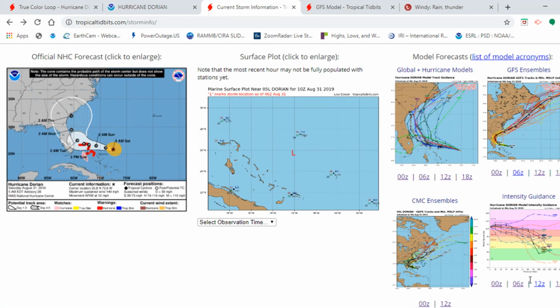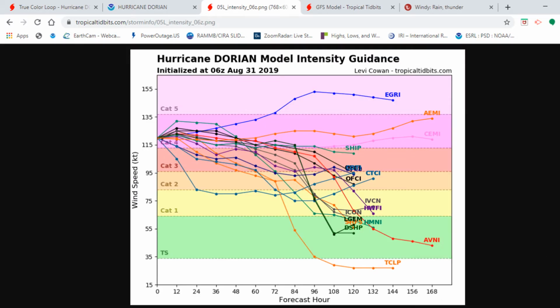If we were to move into your intensity guidance of the 6Z, you can see how most of the models are staying in our category 4 right now, and it's actually showing a trend of backing off a little bit and just getting a little weaker. Now there's one model or a few models that do keep it going up. You can see there are a few of these, like 2 of these, and one takes it up to a category 5 and one takes it really close.